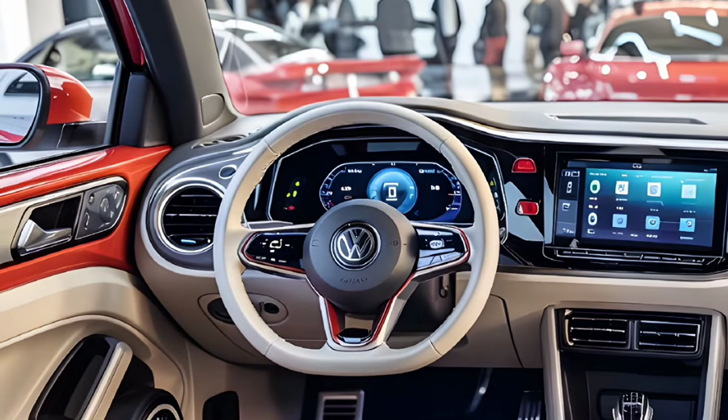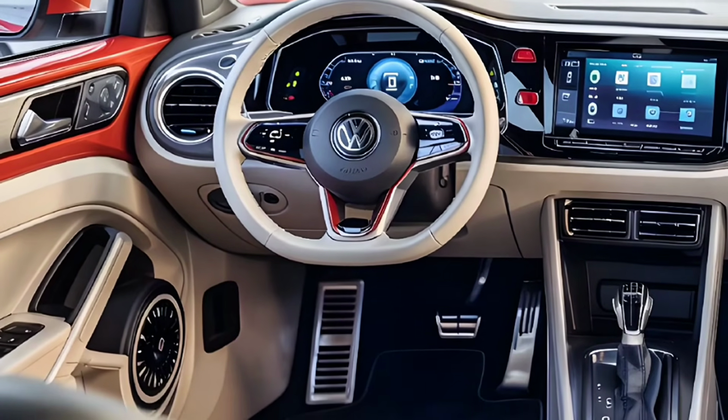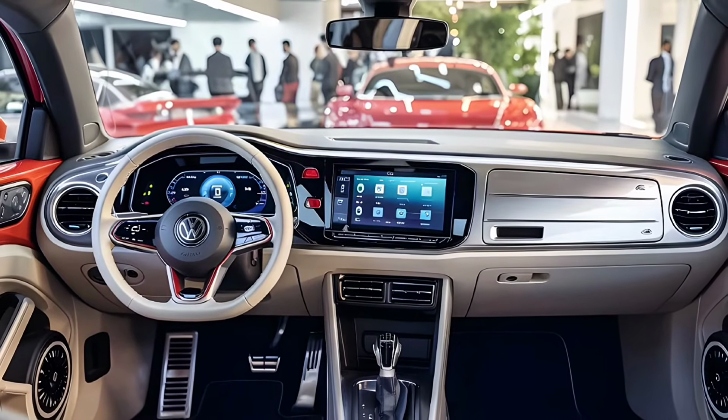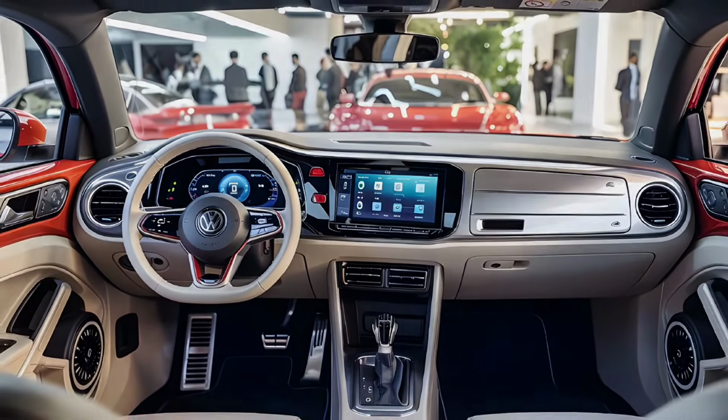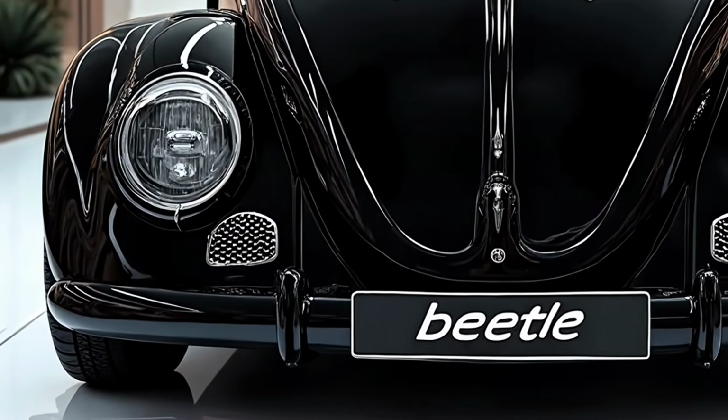Space-wise, the Beetle has always been compact, but thanks to the EV platform, interior space has been optimized. You now get more rear legroom, a surprisingly roomy trunk, and even extra storage up front thanks to the frunk. This makes the Beetle not just stylish, but also practical for city life and daily use.